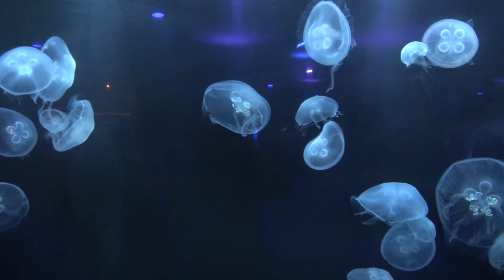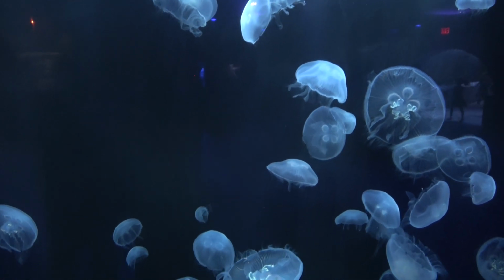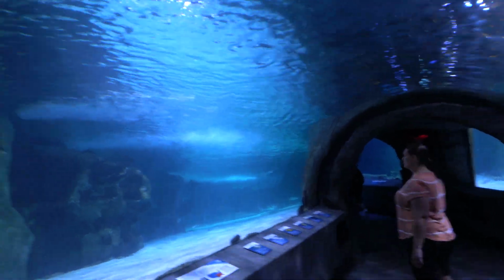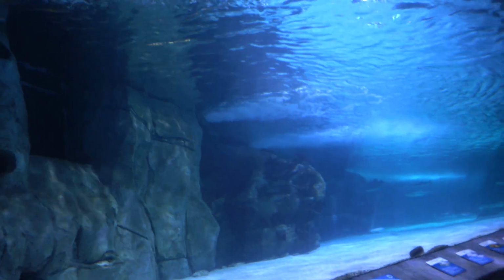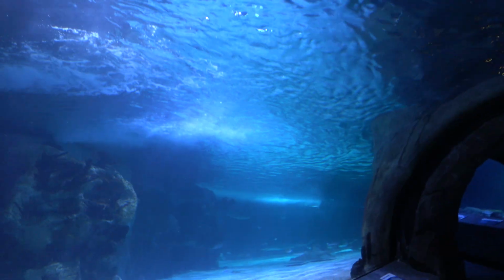Pretty good sized one here for the moon jellies. This tunnel is actually in that Shark Ray Bay area we saw earlier. With the sea turtle. Yep. See if we can find the sea turtle over on this side.